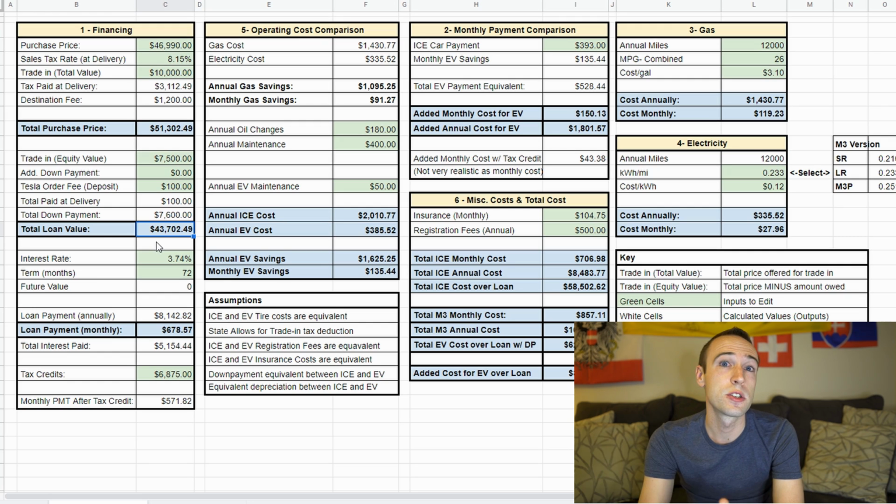$43,700. And since interest rates have come down since I purchased my car last year, let's say that you get this at a 3% interest rate, and you choose to do a 6-year or 72-month loan, bringing your monthly payment to $664. Down here, you also want to populate whether or not there are any tax credits that you can take advantage of. For this example, let's say that there are none, and that's $0. Now let's jump over to here and fill in the car payment of the gas car that we're comparing this to.